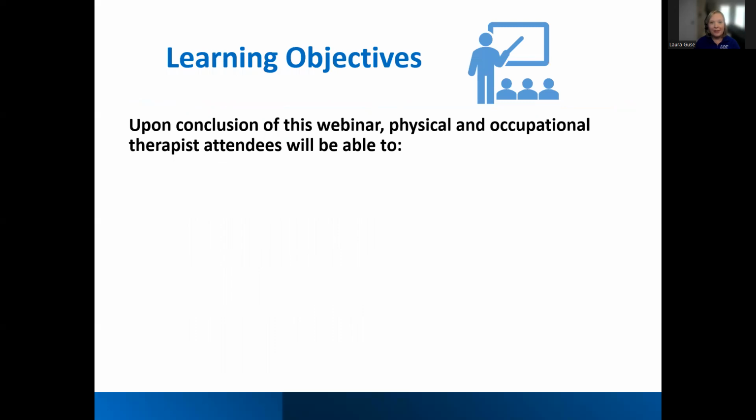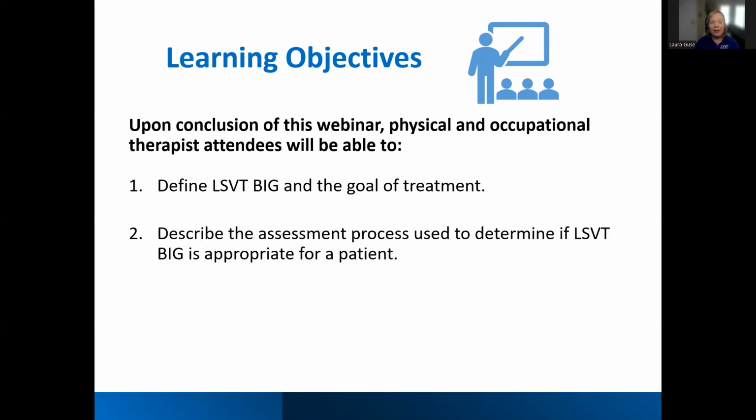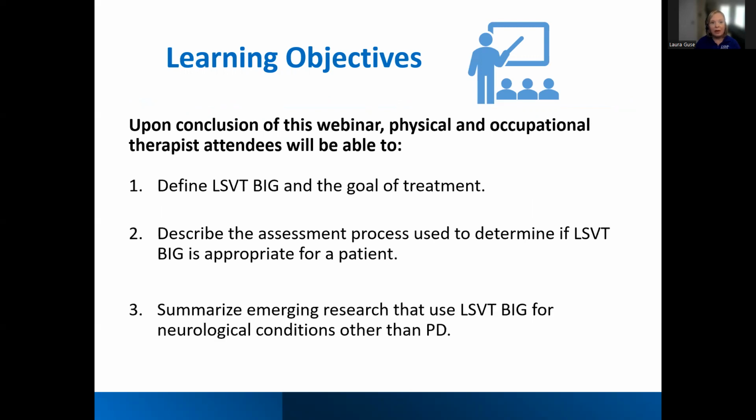Here are the learning objectives for our short presentation today. We'll be defining LSVT BIG and the goal of treatment in case you're not familiar with this treatment. Describe the assessment process used to determine if LSVT BIG is appropriate for a patient, specifically in this case, a patient without Parkinson's disease, and then summarize emerging research that uses LSVT BIG for neurological conditions other than Parkinson's disease.